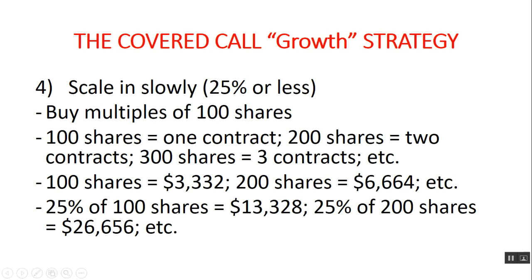Okay, so again, 100 shares, 1 contract. Remember the price of Nugget was at $33.32. So if you want to buy 100 shares, you need $3,332. If you want to buy 200 shares, you need $6,664. And whatever money you spend on the shares should be 25% of your total portfolio or account. So for 100 shares, you would want to have $13,328 in your account. Because if you had that $13,328 and then you spend $3,332 to buy the 100 shares, that'd be 25% risk. Okay, 200 shares, you'd need a lot more. You'd need $26,656. Tongue twister there, right?